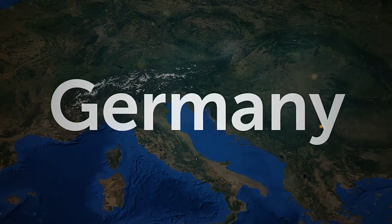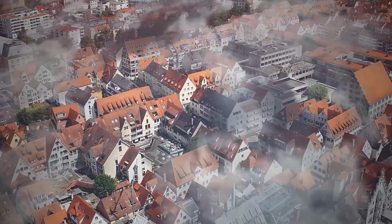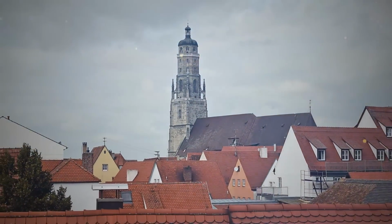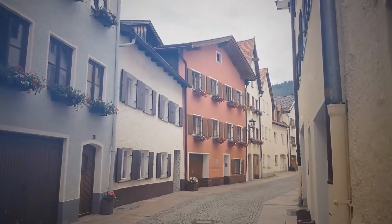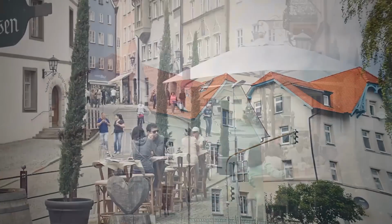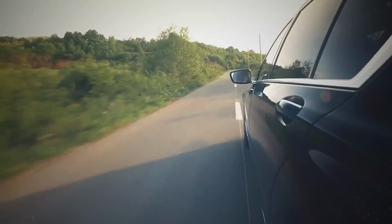Now we're heading to Germany, to the small town of Nördlingen. A huge ancient meteorite's hidden here. It's very difficult to notice it unless you know the secret of this town. You're walking along the cozy little streets and looking at the buildings with beautiful architecture. You spend the whole day there and don't find anything that reminds you of a meteorite. To solve the mystery, you need to get out of town.